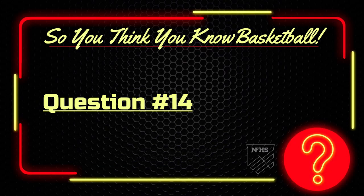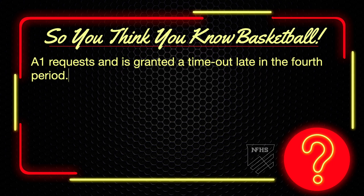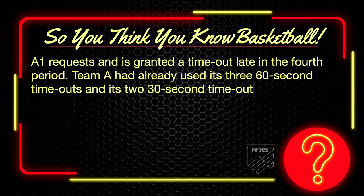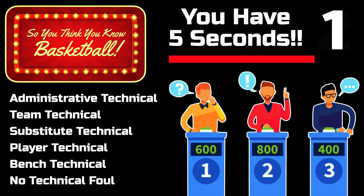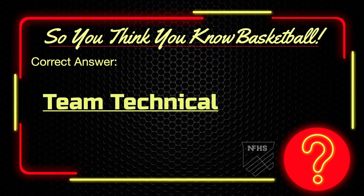Question 14. A1 requests and is granted a timeout late in the fourth period. Team A had already used its 3 60-second timeouts and its 2 30-second timeouts. Team technical foul.